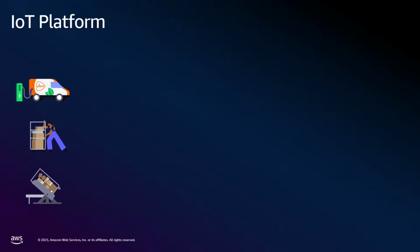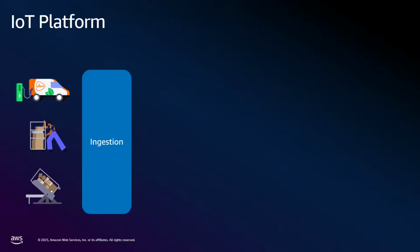Next to it, we also have other kinds of devices. They are not moving devices, but tipper devices, which we use in sorting centers to tip our roll containers, basically to make our operations easier in terms of workload. But this is the edge part of our platform.